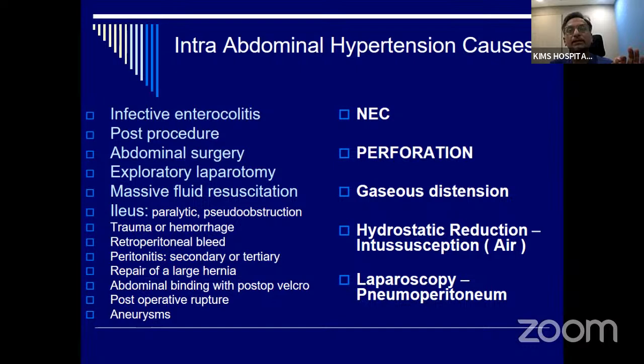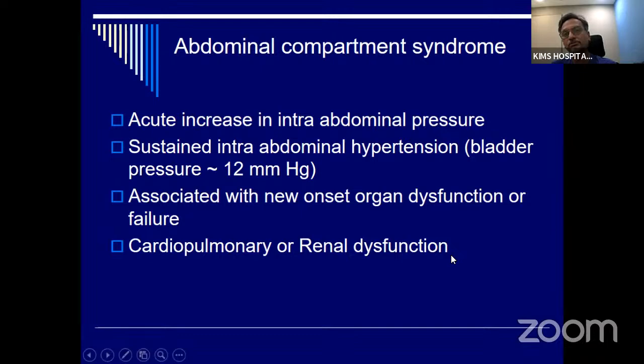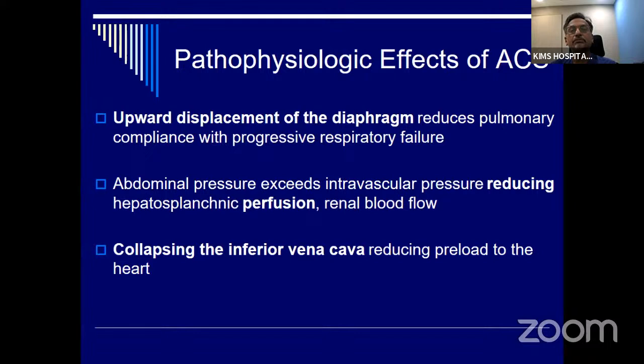That is important. Any type of gaseous distension can lead to abdominal compartment syndrome. Finally they're going to get into MODS, and then it will lead to death of the baby. The pathophysiological effects of abdominal compartment syndrome are overall because of the abdominal distension, upward displacement of the diaphragm, and the lower border also, it is not allowing decompression by any means. So this will overall lead to pressure on the IVC, and then it will lead to concerns.